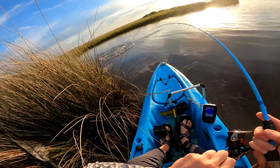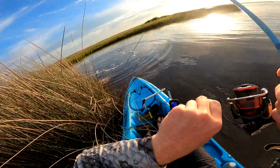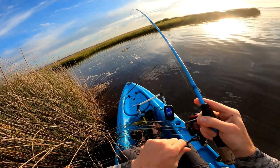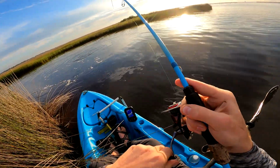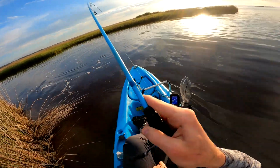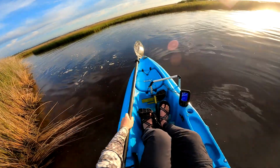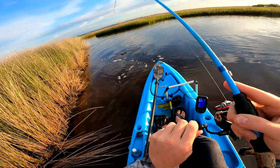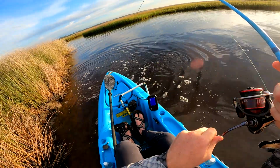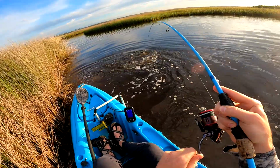Ooh, big red, big red. Oh yeah, there we go. I knew he was sitting right there. He hit a couple times. It might be overslot, but whoo, yeah, man, look at him. That is a big, strong fish. I'll tell you what, that is a strong fish. Golly, man, look at that beauty.